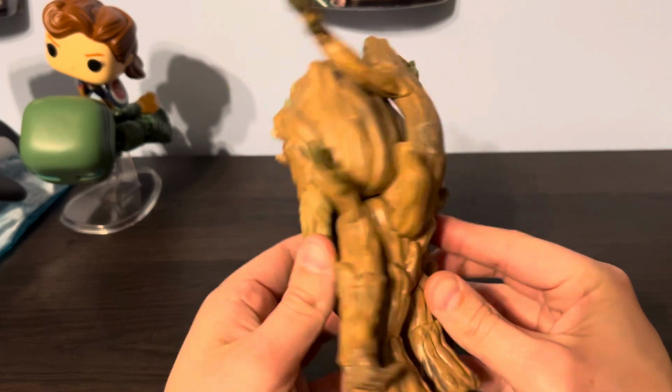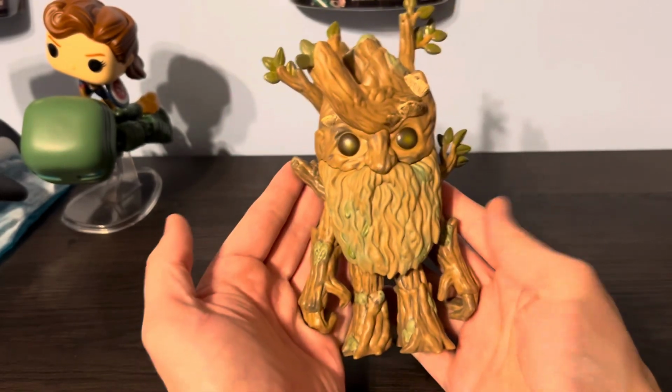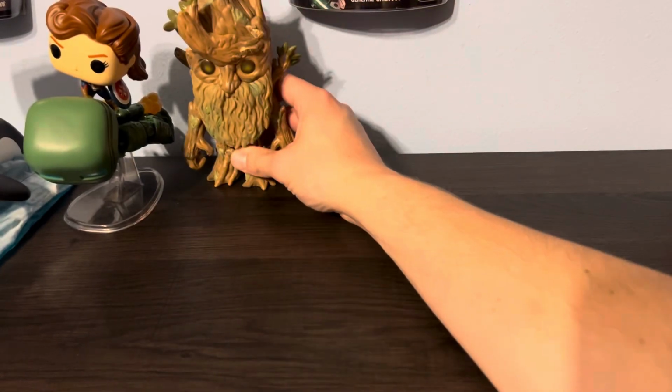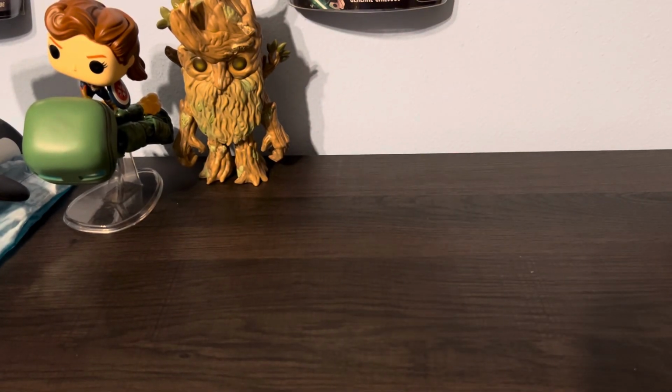We've got Treebeard. This is one of my favorite all-time Funkos. I just love this pop. Really great. They did an awesome job with Treebeard there from Lord of the Rings.